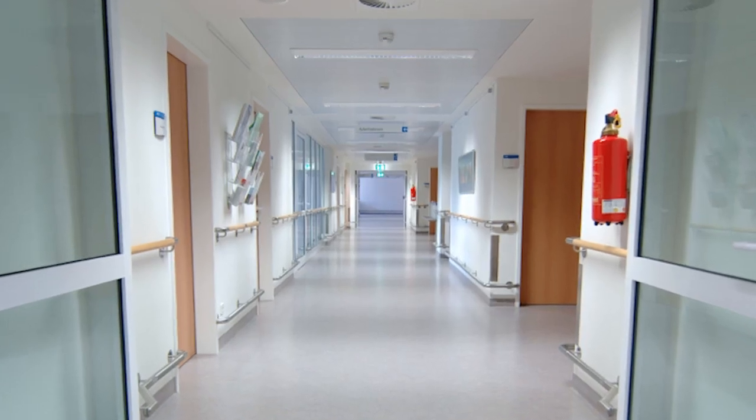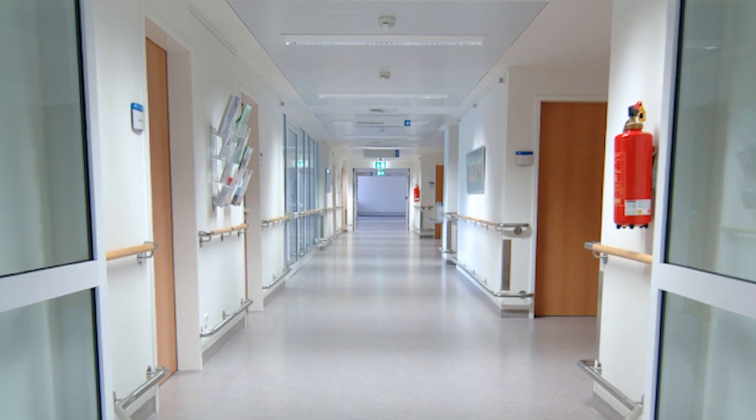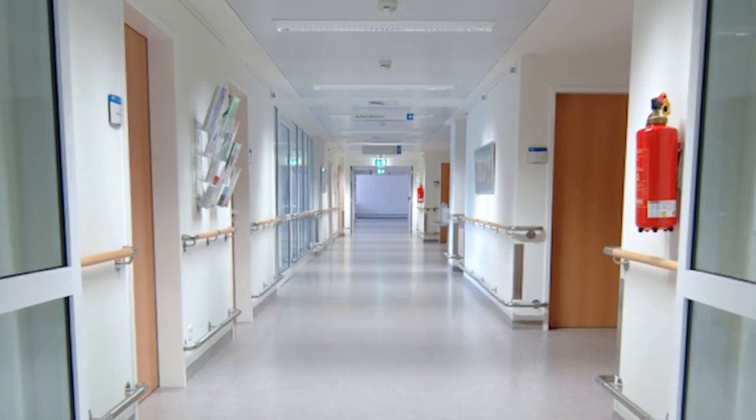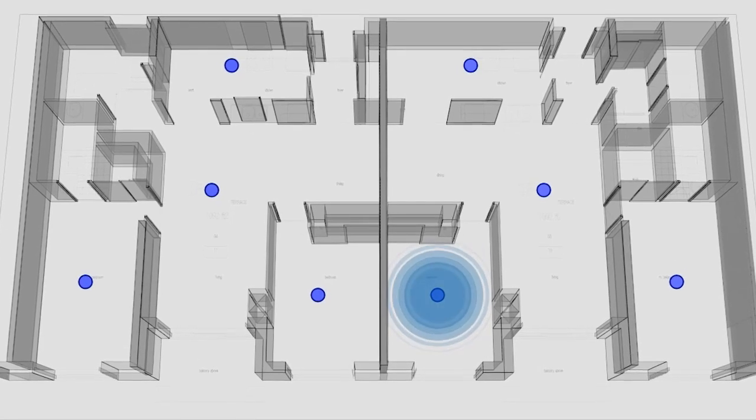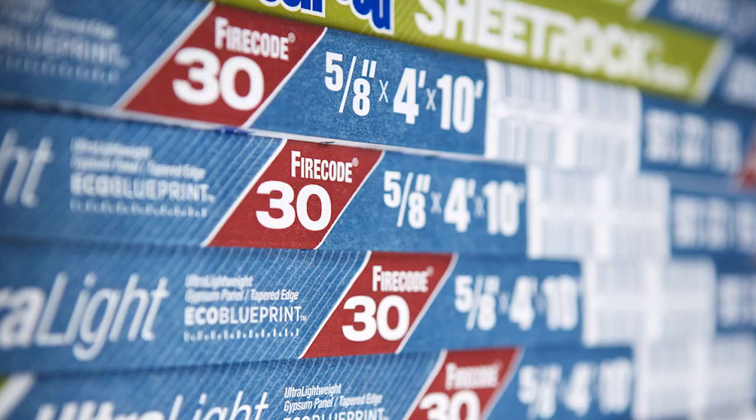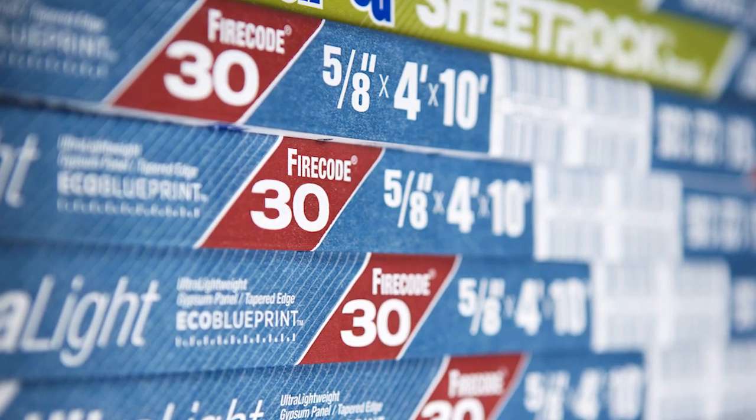This is quite common in modern institutions like hospitals, where most walls are required to be fire separations, but only a minor portion of the walls require a fire resistance rating because the building is fully sprinklered and monitored. So why the Firecode 30 designation?